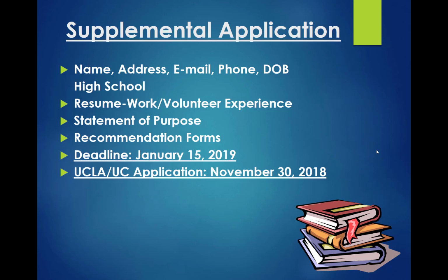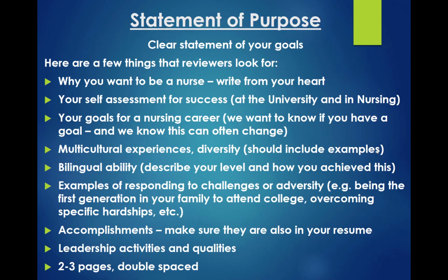It's okay, but we prefer PDF, okay? So if you can do that, that'll be great. So here's the statement of purpose, okay? The statement of purpose should be 3 pages, double spaced, okay?